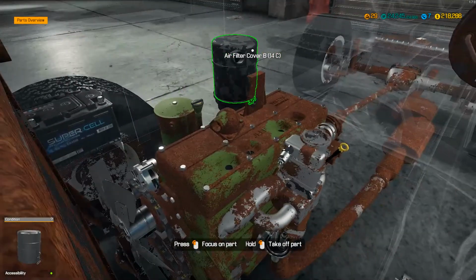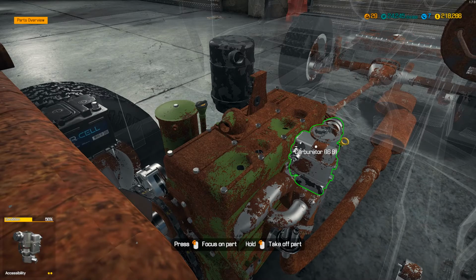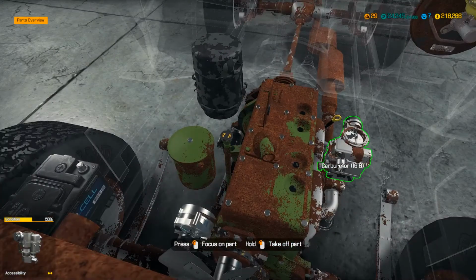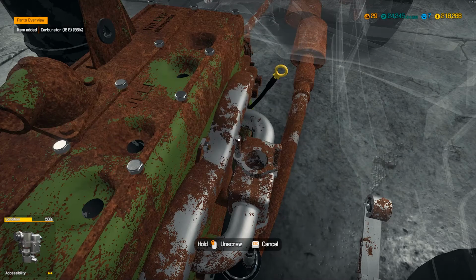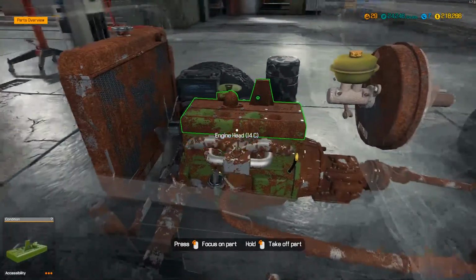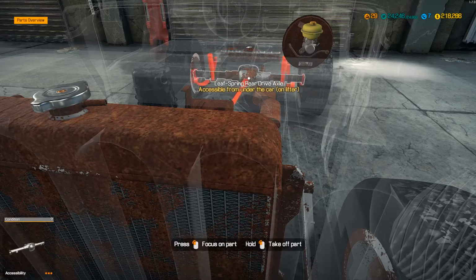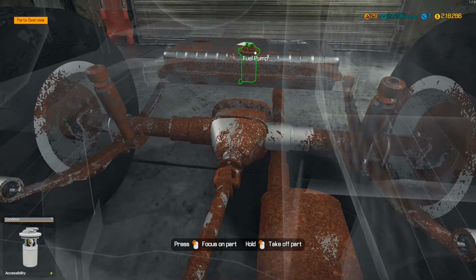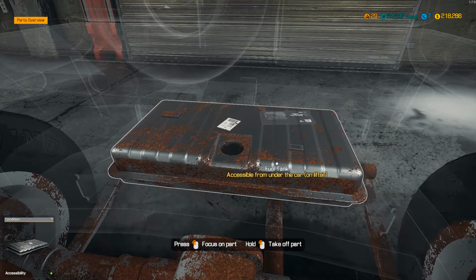So that would be that. Carburetor, again, doesn't seem like it's in bad shape, but let's take it over to the bench, see if we can clean it up, see if we can get a little bit better performance out of it. And we also want to check the fuel pump. Oh, look at that. Okay, so there, 18%. How about the tank? Can I clean up the fuel tank?